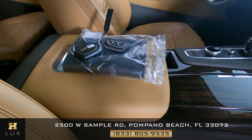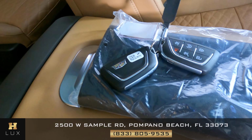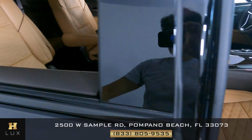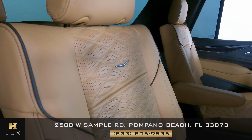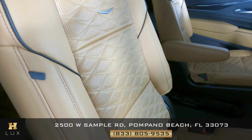I want to show you something: this car comes with an owner's manual, as you can see right there on the screen, and 2 sets of keys. Perfect. Now let's take a look at the back seats. Starting with this one on the passenger side, let's take a look. Looks perfect. I'm not seeing any sort of damage.